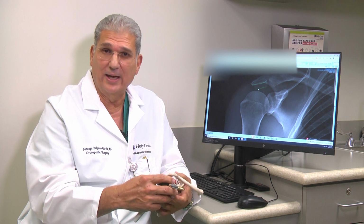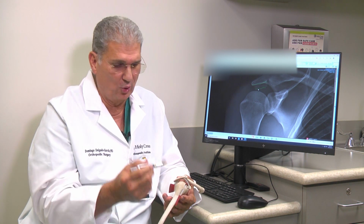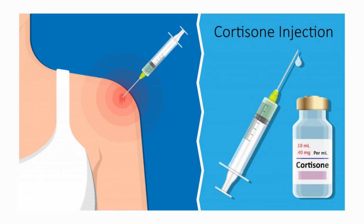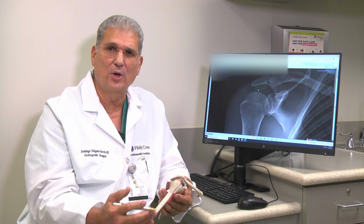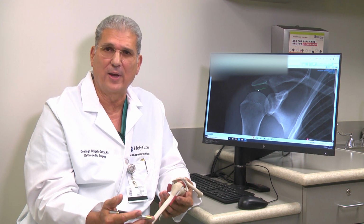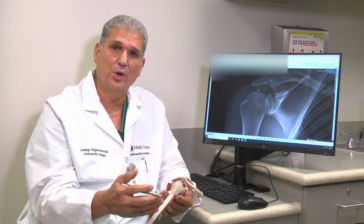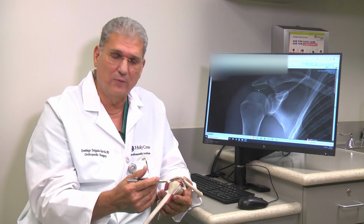A cortisone shot that is fairly painless comes from the back, in the back of the shoulder. I approach it with a small needle and we inject a little bit of cortisone. Cortisone is an anti-inflammatory. Cortisone is a steroid. If you take something like a Motrin or an Advil and Aleve, we call those non-steroidal anti-inflammatories, and that's because we have steroidal, which are more effective and stronger, and that would be in form of a shot.